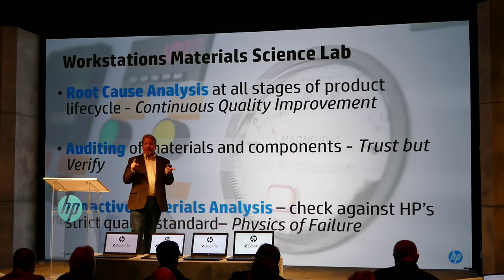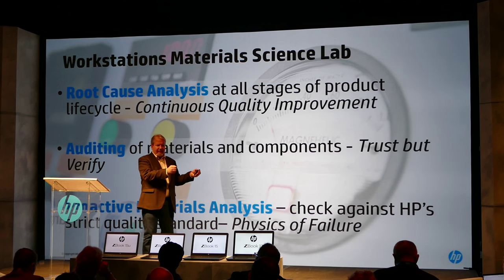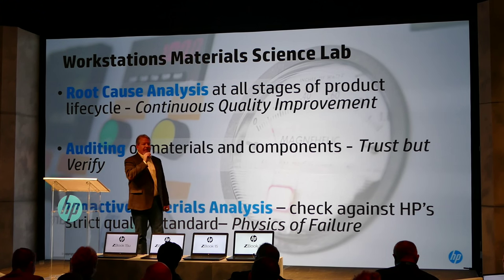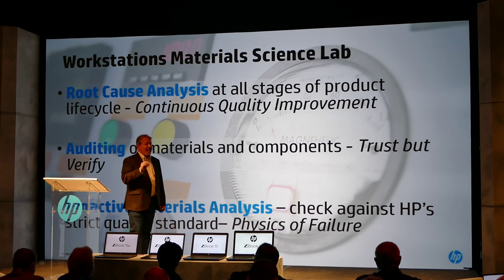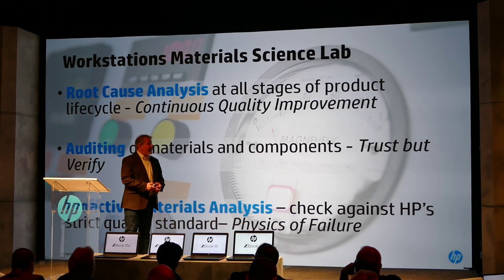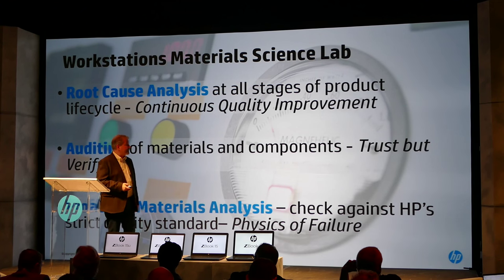The interesting thing is we don't just do this during product development. A lot of companies have an R&D group that makes the product, then throws it over the wall to the supply chain, lets them sell it to everybody, and moves on to the next product. But we're different than that. We actually follow the products all the way through their entire life cycle. I literally work with HP customers myself on a daily basis on issues happening out in the field. We do this in support of what we call continuous quality improvement. You don't know how to make your products better unless you're getting feedback. Feedback is an extremely important thing and we value it. So again, it's root cause analysis, not only during the development stage, but also after the product ships.